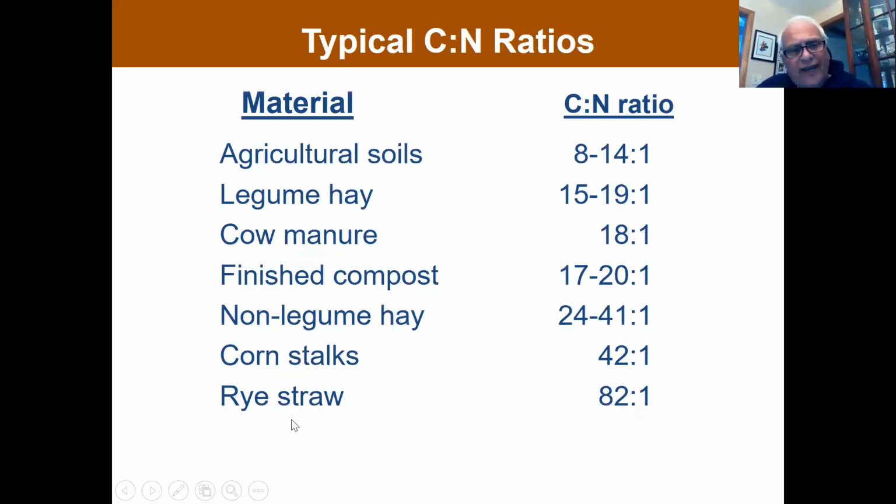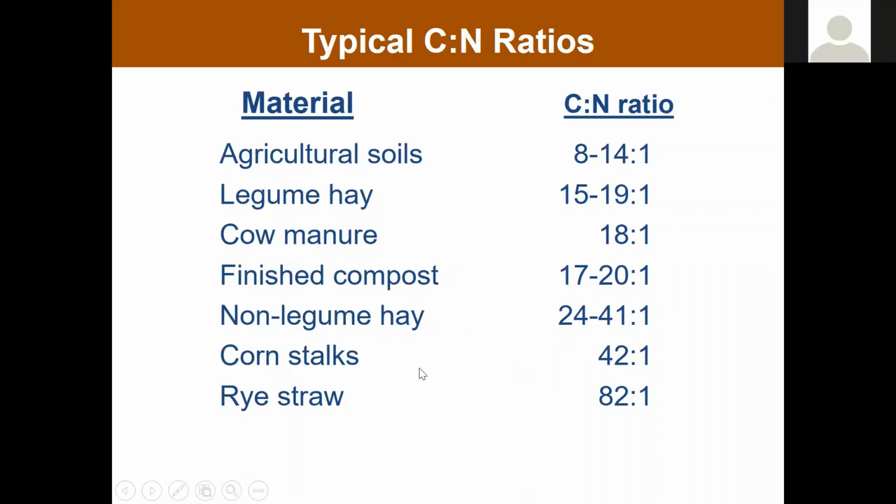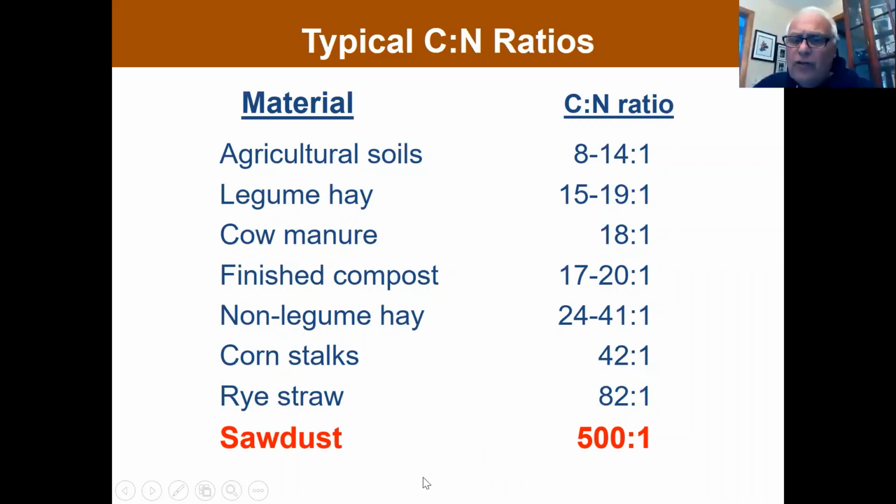But as you go down, the corn stalk, yeah, it's not really so good. But the corn stalk will be decomposed within a year or so and become available. But the rye straw is really bad compared to anything else. But if you think the rye straw is bad, then look at the sawdust. It's 500 to 1. So when you add woody materials to manure, the carbon nitrogen ratio is not acceptable.